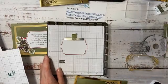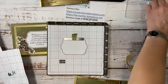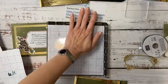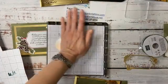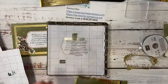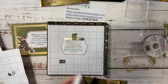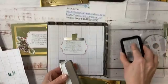Oh, I didn't want to use black. I wanted to use Mossy Meadow. That's okay, I'll use it for the next one. Now look at that. You can get a nice press. Did it work? Okay, it's a little bit light. So this is the beauty of the Stamparatus. You can do it again.